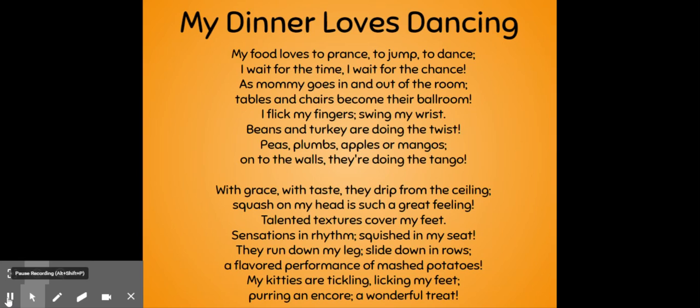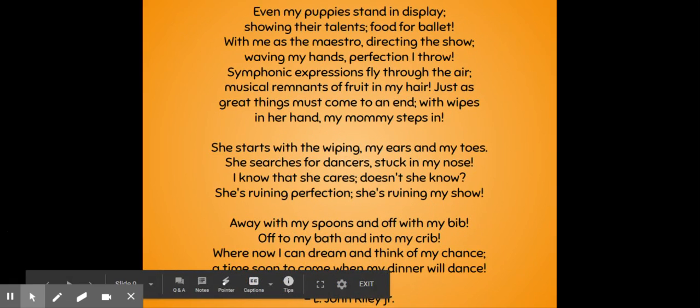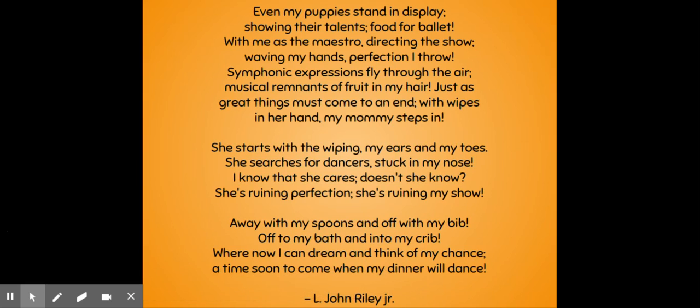Squash on my head is such a great feeling. Talented textures cover my feet. Sensations and rhythms squished in my seat. They run down my legs, slide down in rows, a flavored performance of mashed potatoes. My kitties are tickling, licking my feet, purring in encore, a wonderful treat. Even my puppies stand in display, showing their talents, food for ballet. With me as the maestro directing the show, waving my hands, perfection I throw. Symphonic expressions fly through the air, musical remnants of fruit in my hair.